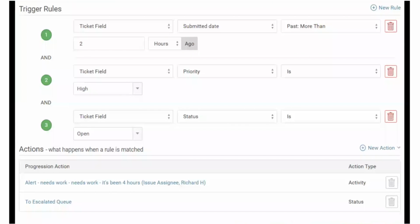So the rules: if the submit date is more than 2 hours ago, so it's been in that open status for more than 2 hours, and in this case, we're only going to have an SLA for those really high priority items. At least at first, we would suggest doing this. You might want to go across all tickets once you found this to be successful, but having the extra focus on the high priorities, the server's down, the website crashed, I need to file my tax returns. Being able to focus on those really high priority items has been helpful to make those promises.